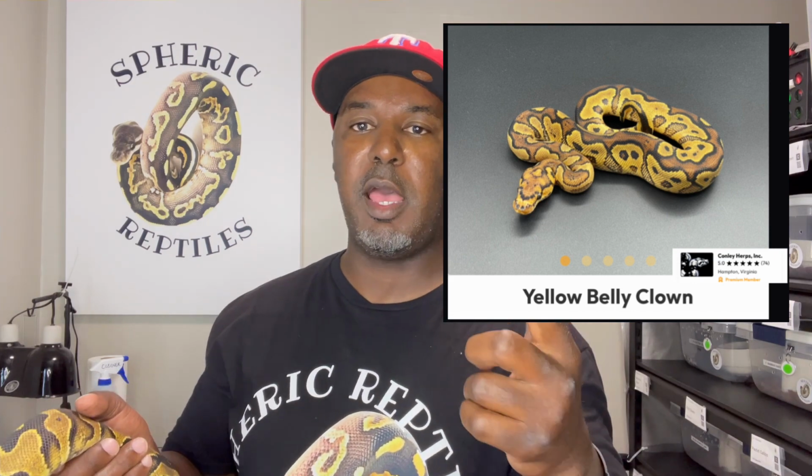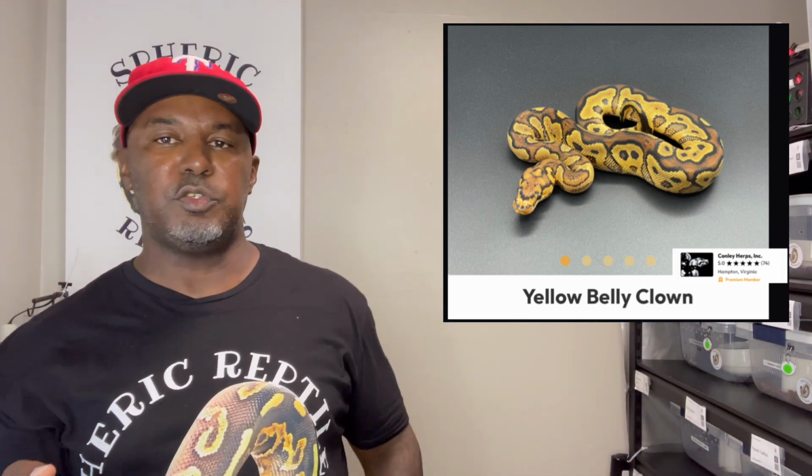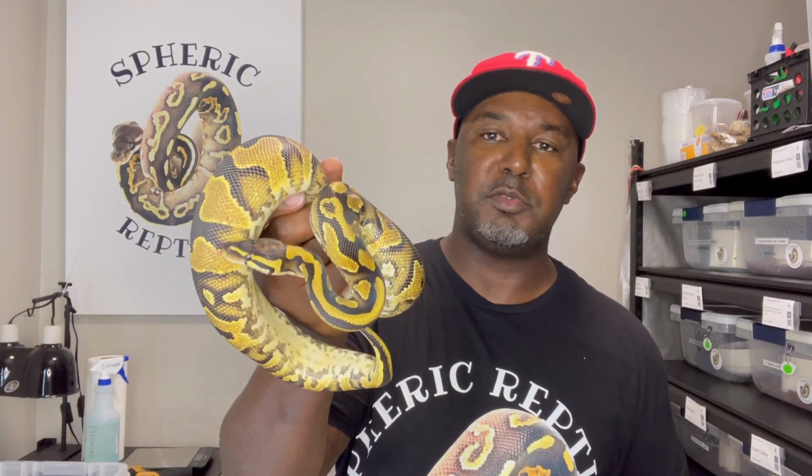So, hey guys, I'm gonna show this one from Conley Herps. That's a yellow belly clown, and it's right here. And as you can see, the difference in the heads to the visuals is just phenomenal, guys. And I mean, that's one of the unique things that I'll always say about ball pythons, which makes them very fun and just like to dive into and just to look at the genetics and to look at the different pattern morphs and try to learn more about them, because they truly are all the same snake with just a unique pattern morph.